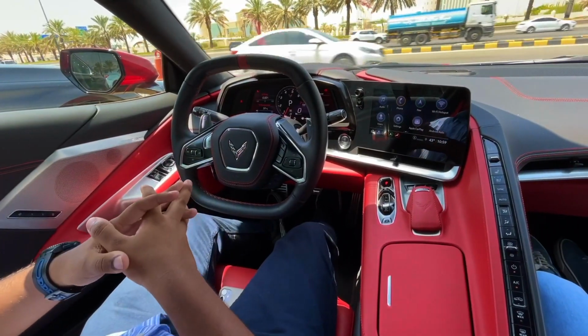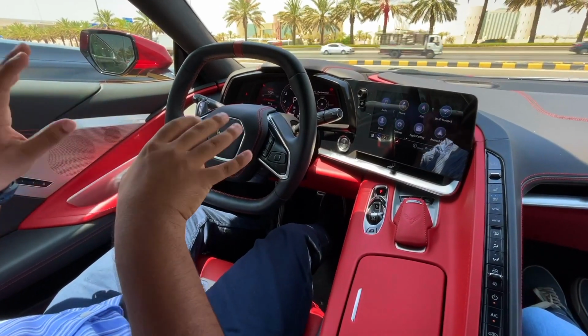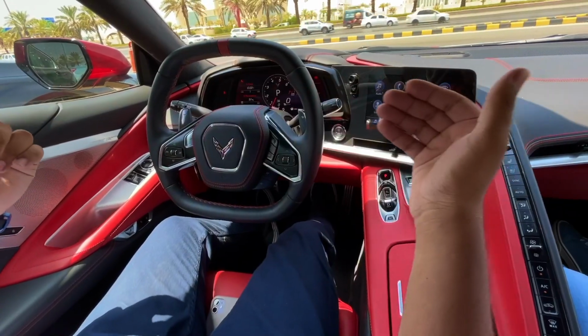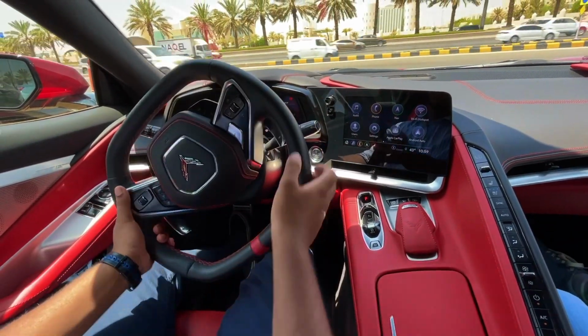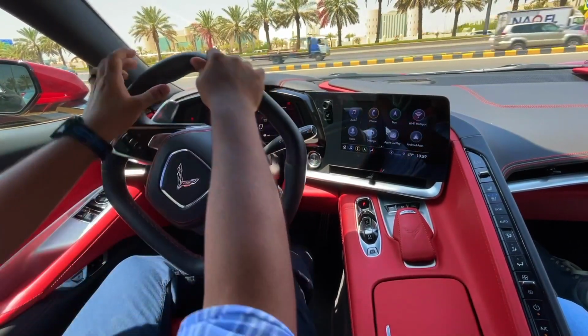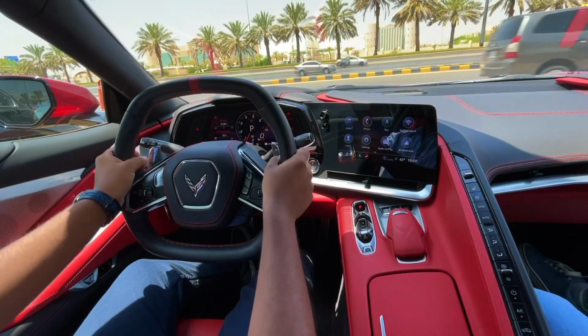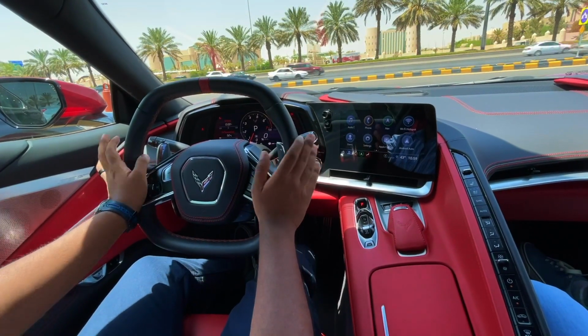So just as I said, the C8 Corvette is a really driver-centered car. The interior really feels driver-centered because if you look at the infotainment screen, it's tilted towards the driver. The steering wheel looks like something out of a LaFerrari or a track car because it's really flat on the bottom and also on the top. It has this red marker over here. Of course, the paddle shifters feel really solid.